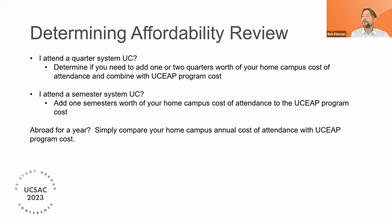All right, so determining affordability in review: if a student attends a quarter system UC, all you basically need to know is, am I going to be abroad for 1 or 2 quarters? If I'm going to be abroad for 2 quarters, then I need to add 1 quarter to the EAP program cost. If I'm only going to be missing 1 quarter of the year, then I need to add 2 quarters. So do I need to add 1 or 2 quarters worth of my home campus cost with the EAP program costs, and then compare that to the annual?